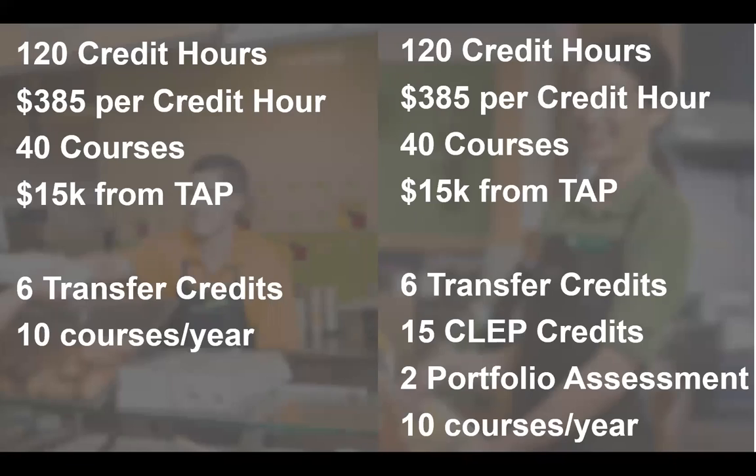So Harry is bringing in a standard 6 transfer credits from previous education. He's going to take 10 courses a year. Luckily, he thought to have his transfer credit evaluated, so he got those 2 courses, 6 credits, and he's going to take 10 courses a year. Anna, however, also has 6 transfer credits from her previous transcript, but she's going to take 15 credits worth of CLEP tests, which could be as few as 4 tests. She's going to do a portfolio assessment to test out of 2 classes. And she's also going to take 10 courses a year. So not a huge amount of additional effort, certainly some additional effort, but not a massive amount of additional effort. And more importantly, not anything unusual. So what does that mean in terms of a bottom line impact?